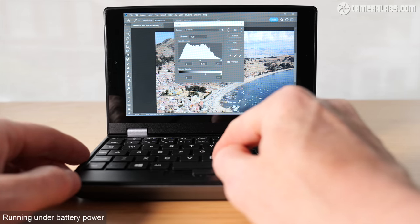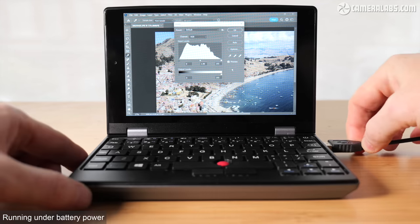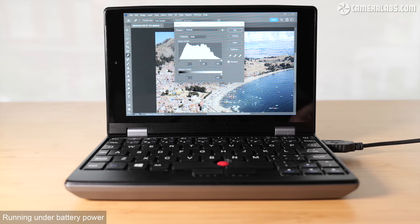As for control, I found I could tap through to most menus with my fingers and thumbs alone. But for more precise adjustments, like tweaking sliders, you will want to either connect a separate mouse, as I have here, or buy yourself some kind of stylus to use with the touchscreen.